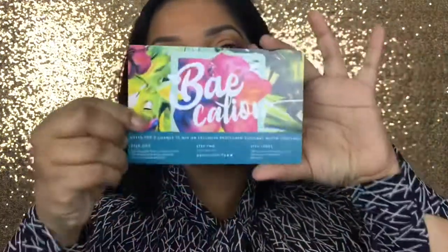So yeah, that was my Boxycharm that I got for this month. And the theme was vacation. So it was $21, but it looks like the total value was over $100. Yeah, I was doing a little math in my head.